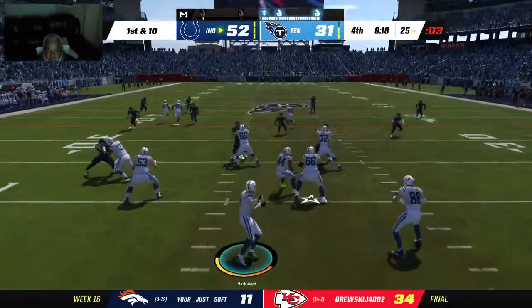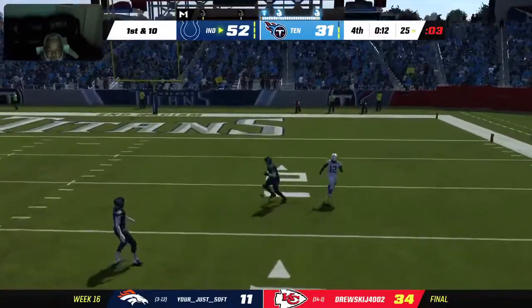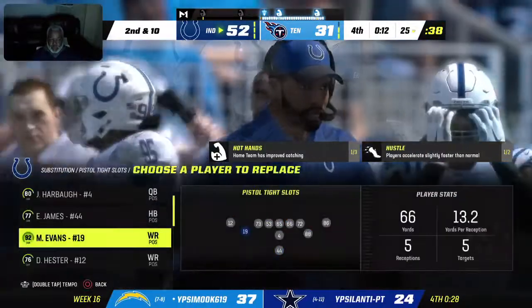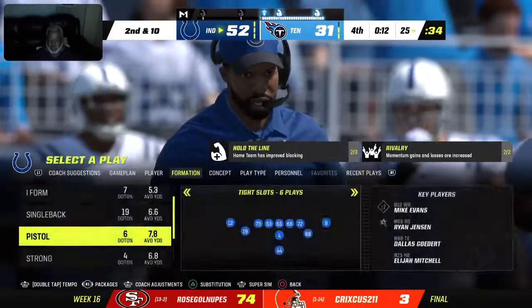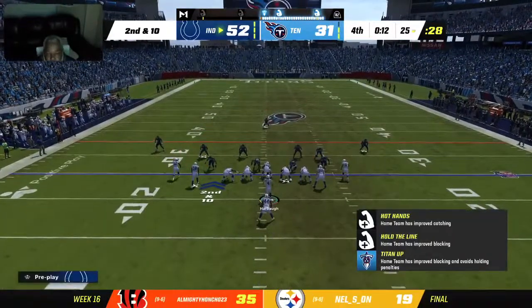They go back to the air here after the INT on the last drive. He'll rifle this one deep right side. And a nice... I like the fact that he took the shot deep downfield. Even if you don't get the catch, maybe you get a defensive penalty and pick up the yardage that way. An incomplete pass leads to second and 10 from the 25.